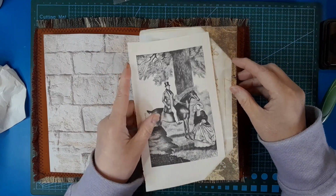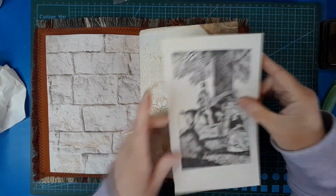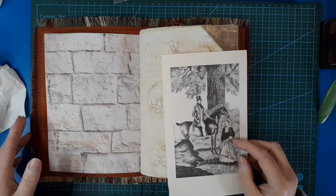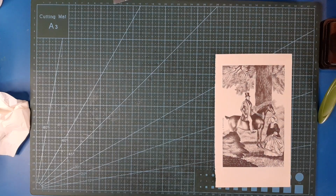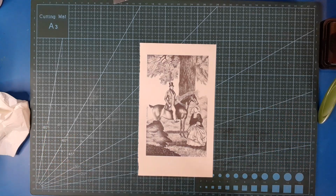Oh, might work. Cut. I'm just trying to see once it's cut down. Anyway, it might go in there. It might go in that one. So, or it might go somewhere entirely different. Who knows? So I think I need to give this a bit more space, if you like.